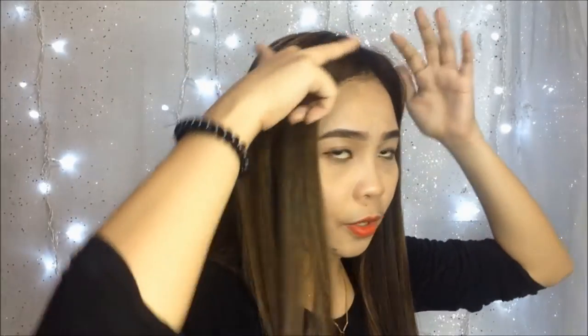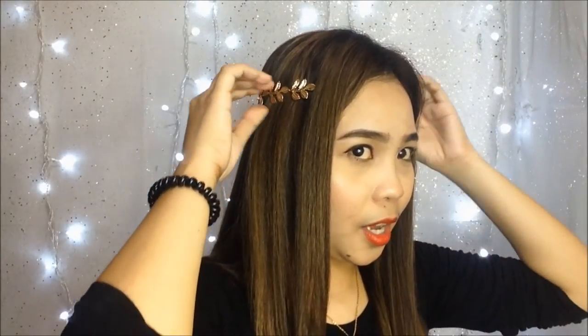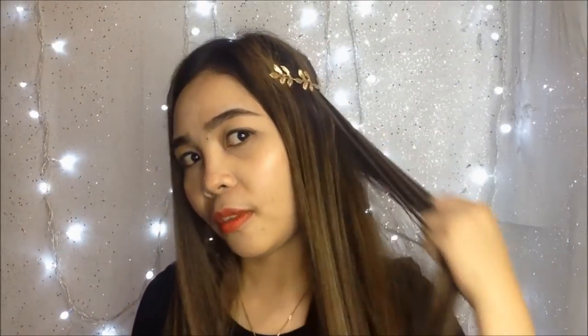I got this one for 45 pesos. They also have the circular one, but I got this one because when I went to Lots for Less, my budget was limited. I really wanted to get the circular one, but I didn't have enough budget. So instead of getting the circular one, this is what I bought. It's cute too, right? 45 pesos, I got this at Lots for Less Lanang Branch.